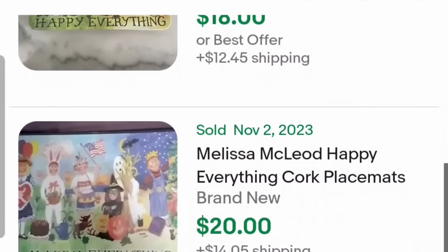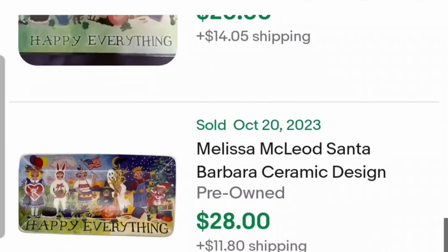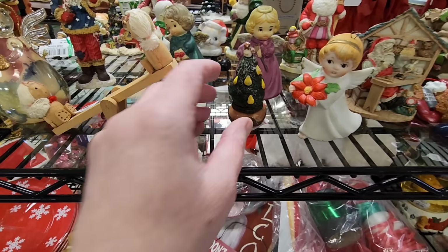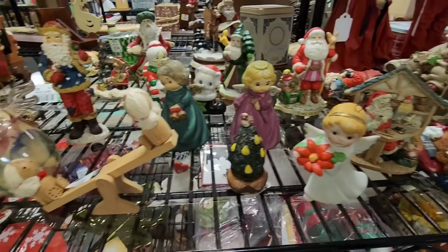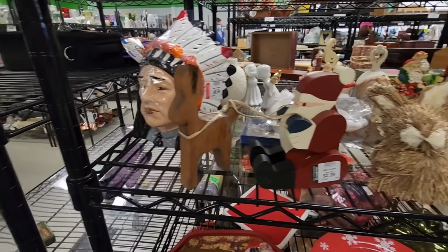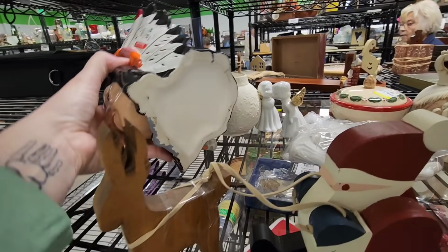Coming up next are some cork placemats. And then here is another one like mine. So I think that will do well. And it, like it says, covers all the holidays. It's important when you are looking up on eBay the solds, not the listings. Later in this video, I will have active listings because people might want to sell something for $50, but it might sell for $20. This is a hobbyist piece.